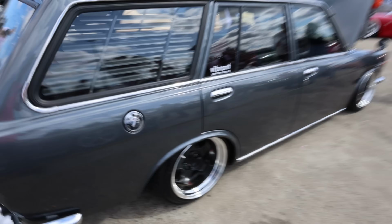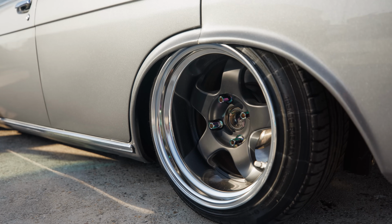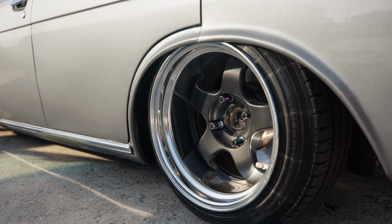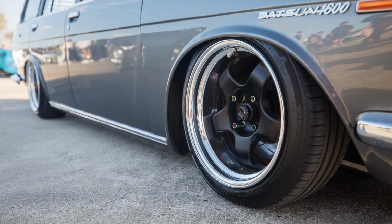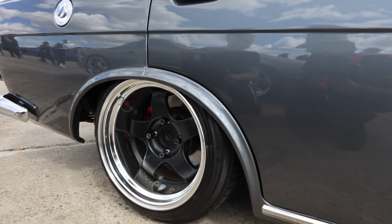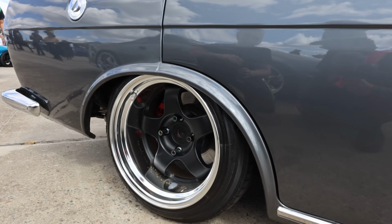So tell me about the wheel and tire combo. Yeah, so they're Work wheels. Probably the only thing the body really hasn't been cut up, so it won't go any lower in the rear because of the lip that the wagon has. If I had my time again, I probably would have cut it out before I painted it, so it got a bit lower in the rear. How much lower do you want to go?